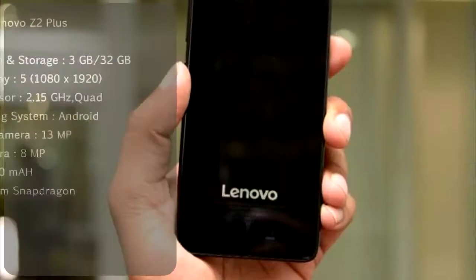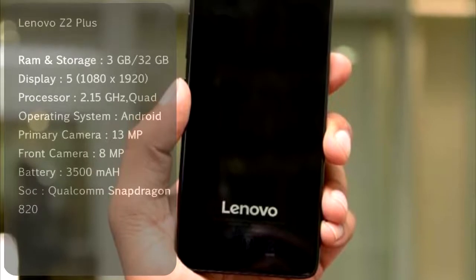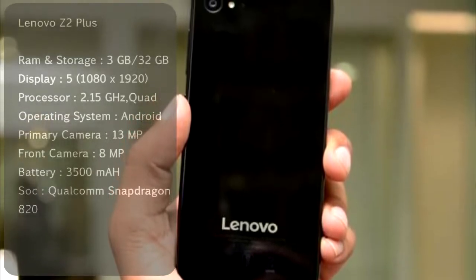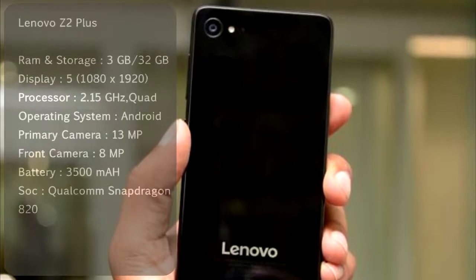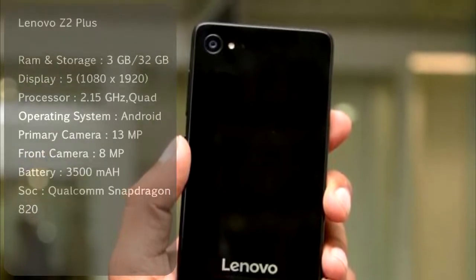Lenovo Z2 Plus specifications. The Lenovo Z2 Plus comes with 3 GB of RAM and 32 GB of internal storage. It has got a 5-inch Full HD display. The processor is 2.15 GHz quad-core processor. The primary camera is 13 megapixel and the front camera is 8 megapixel. The battery capacity is 3500 mAh.